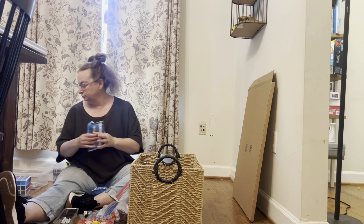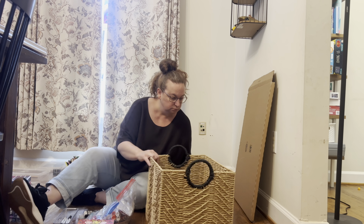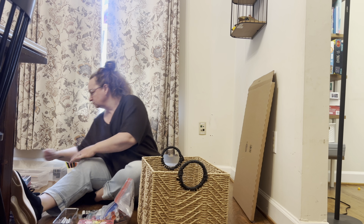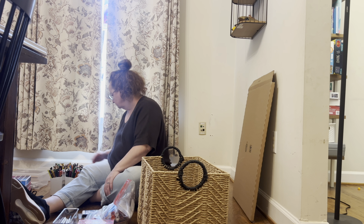And what I did was just go through all of the art supplies that were here. They used to be organized individually on the shelves, and that was when the kids were younger. We had friends over and they were just working on certain crafts.